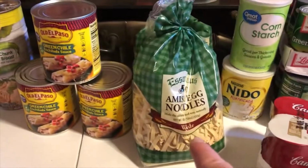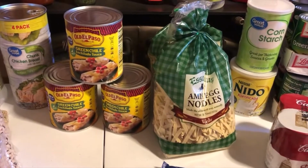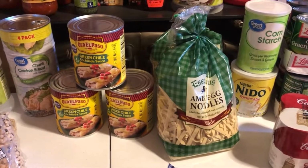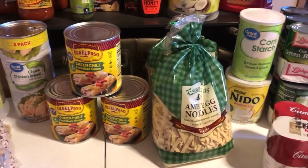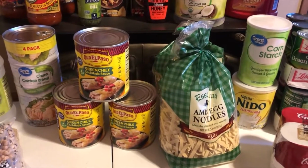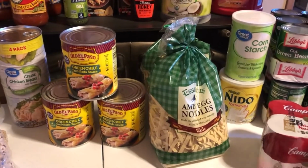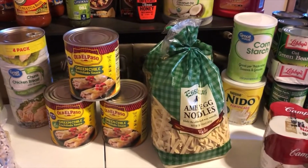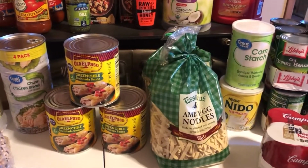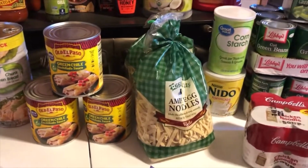I got some Amish egg noodles. I got some dried noodles because normally I use the freezer egg noodles for my homemade chicken noodle soup, but in case the freezer goes out, that's not going to be the thing that I'm going to worry about preserving as much as I would my meats and stuff. So I have some Amish egg noodles to have for the preps. I will use them at least a few times this year, and keep rotating through and replacing, but I want to have some egg noodles on hand.